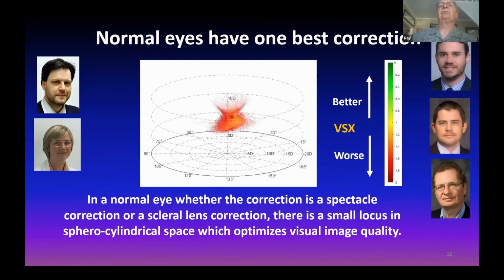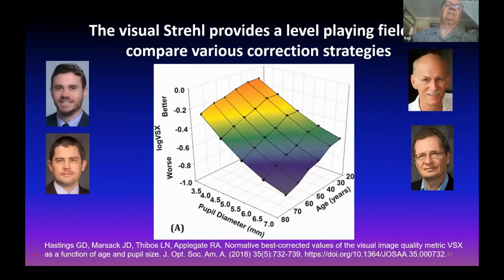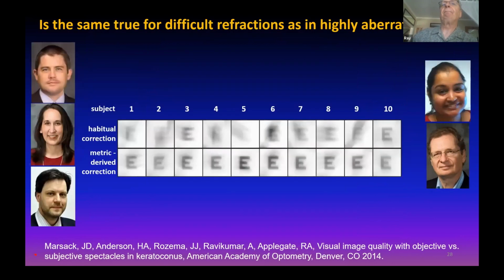Modeling nowadays is incredible to show exactly how a person, this is a spherocylindrical coordinate system, sphere up and down, cylinder going out, axis going around. But notice there's only one location for a good correction for any one eye, and you use the metric to find it. Patients actually prefer an objective refraction using the VSX metric. Standards are out there and published.